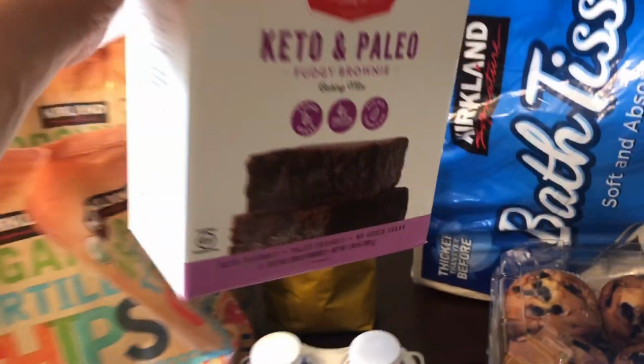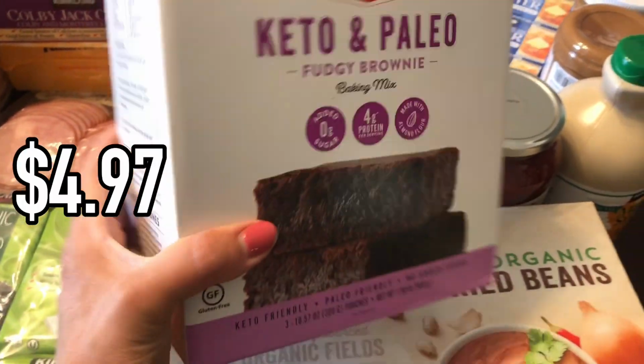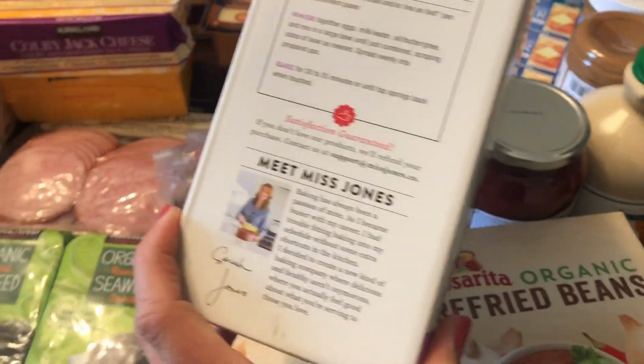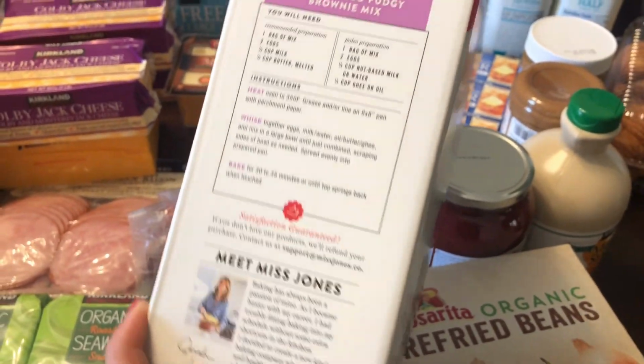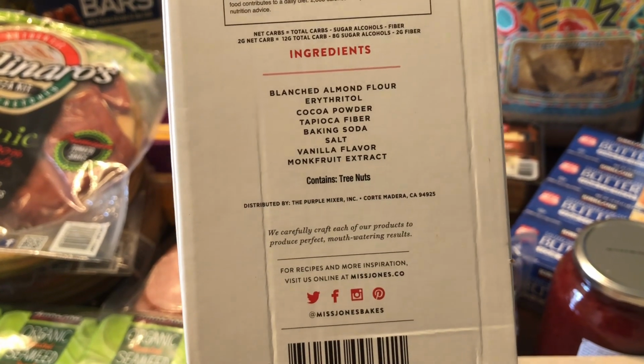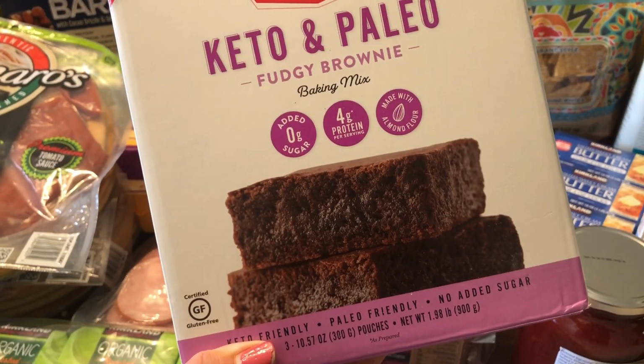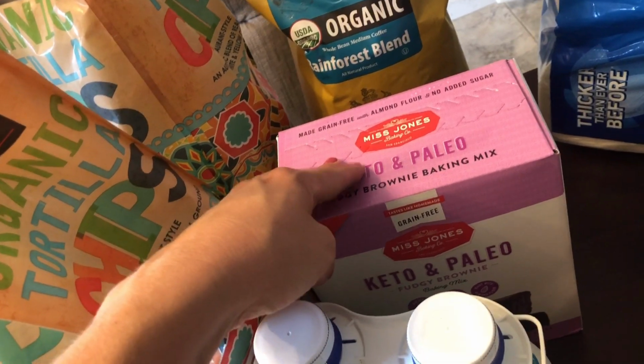Then I also picked up one of these baking mixes for brownies. My oldest son has really been into baking lately in the kitchen. I think this will just help speed things along. It's got pretty minimal ingredients. It's sweetened with erythritol and monk fruit extract, so it's going to be really low glycemic index and all that good stuff. And it's made with almond meal, so it's even gluten-free.